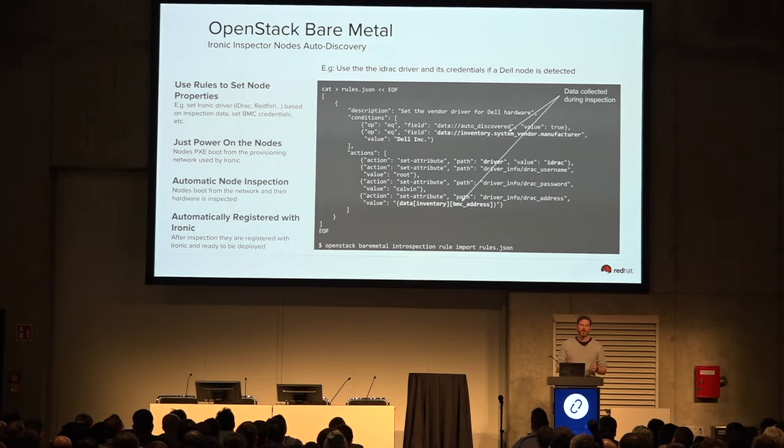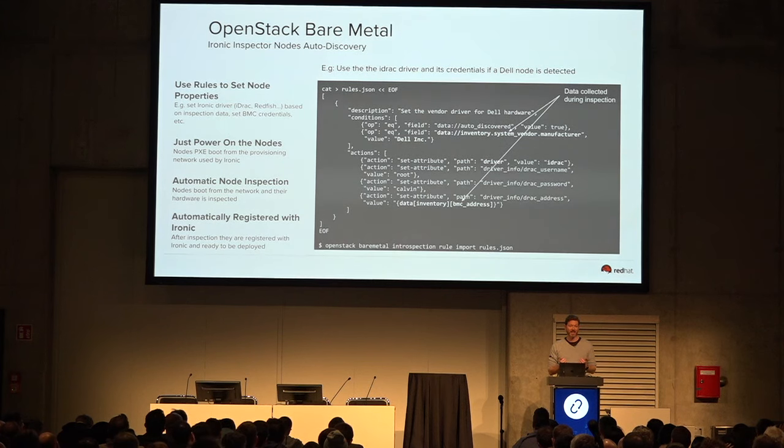Just rack them up, make sure they are connected to the provisioning network, and have them PXE booting, right? And the next is the node is registered in Ironic. And then you can do things, magic things.